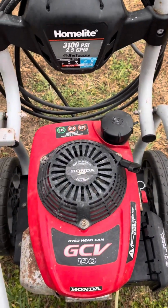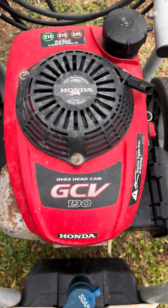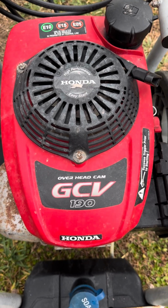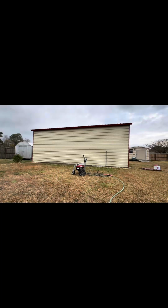But if y'all gonna get you a pressure washer, make sure it has this Honda engine. Man, these engines are durable. I've had this thing probably 20 years. Guarantee you, second pull start. Any bets out there? Watch, second pull at least, maybe the first.